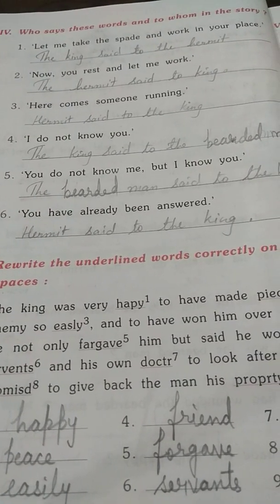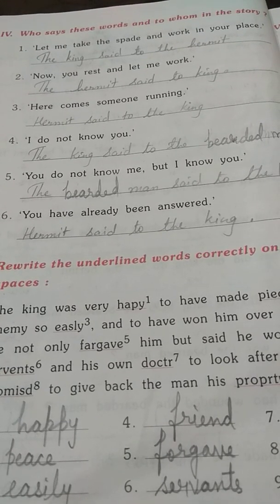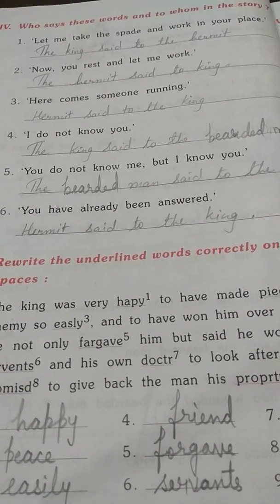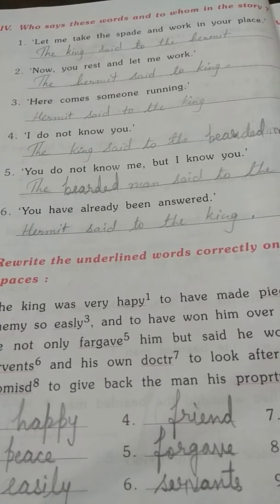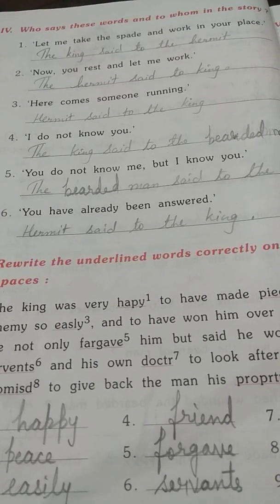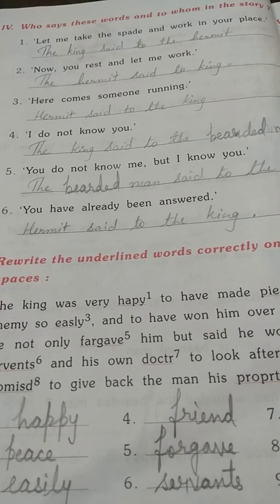Then after, who says these words and to whom in the story? So 1. Let me take the spade and work in your place. So who said this word to whom? The king said to the hermit. Then 2. Now you rest and let me work. The hermit said to the king.